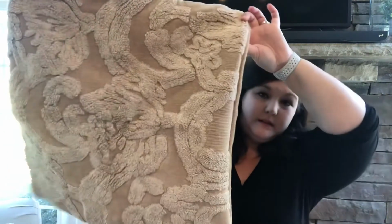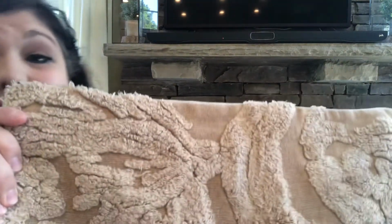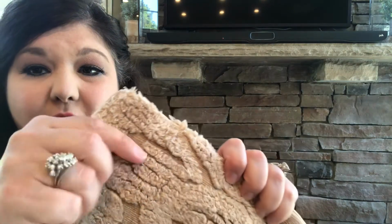But let me start by showing you guys this pillowcase. This is gorgeous. It is a 22 by 22 pillow. I don't know if I can get up and show this to the camera, but it's really heavy, and the stitching, can you guys see that? I hope so. It's a great pillow for the fall, so I cannot wait to incorporate this into my fall decor. It is a super nice pillow, and you guys are gonna be shocked, but it was 75% off. I literally paid like $10 for it.